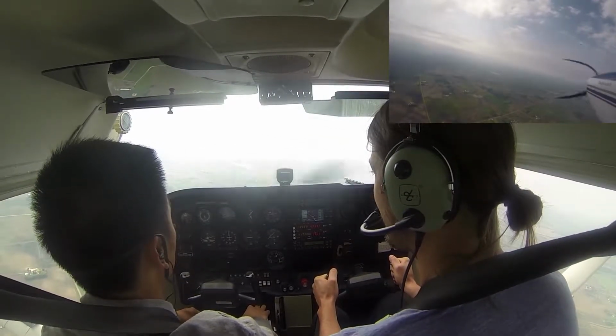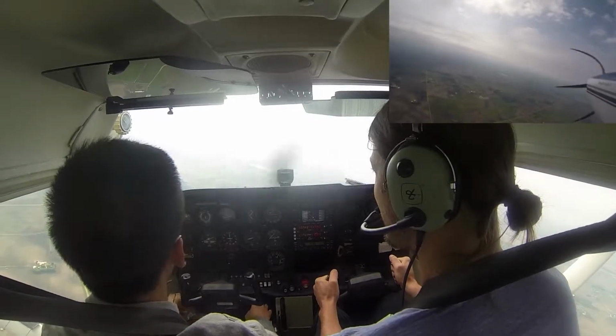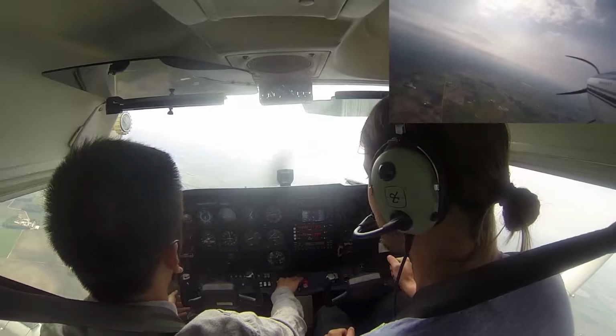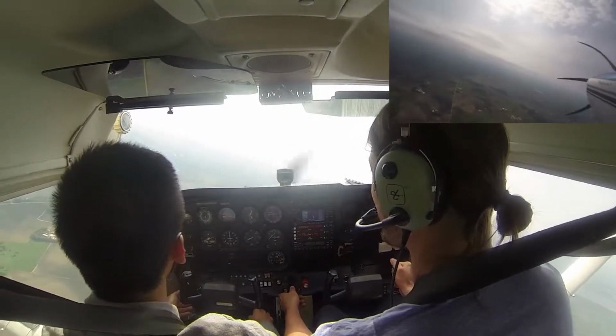Let's back down here a little bit. Try to get used to using one hand on the control, so that your other hand can be on the throttle when you need it.